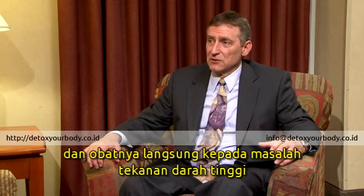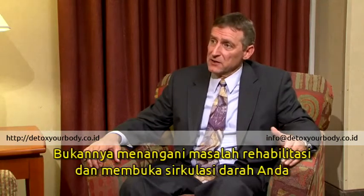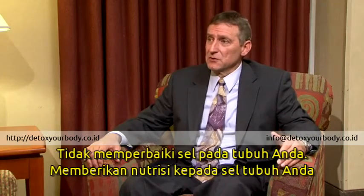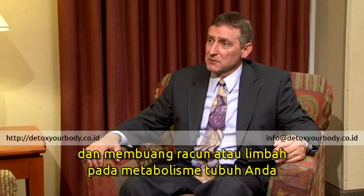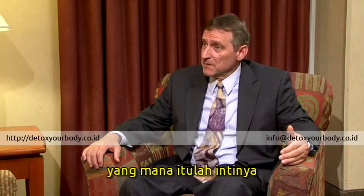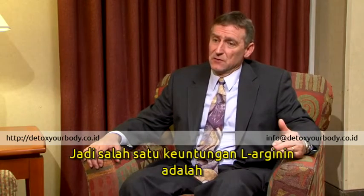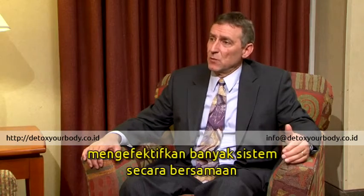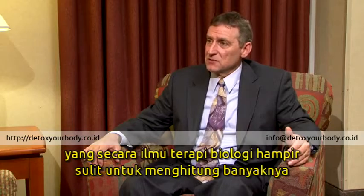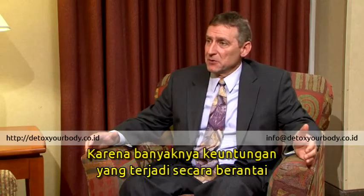And the drugs are directed to just control blood pressure. They're not directed to rehabilitate your circulation and open adhered endothelial cells and improve nutrition into your cells and remove waste products of metabolism, because they're not arginine converting into nitric oxide, which does all of that. So one of the great benefits of arginine is you're affecting multiple systems at once in a biologically therapeutic fashion that's almost hard to account for, because there are so many benefits that are happening simultaneously.